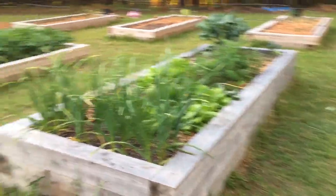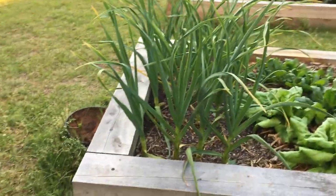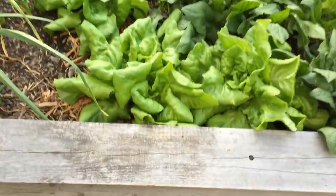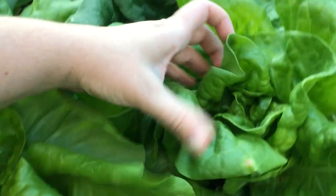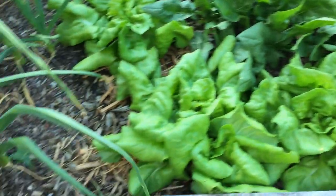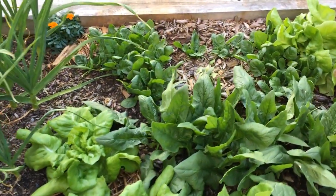Let's see. We don't really have anything going on over here. I'm not gonna stop at every little thing, but let's just look at it. Here's our garlic. We don't have any scapes yet. Our butterhead lettuce is actually starting to form a head. I don't know if y'all can tell. It's just really small right now, but starting to form a head on that. Our spinach is getting out of control.